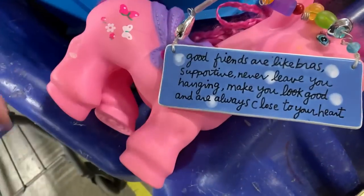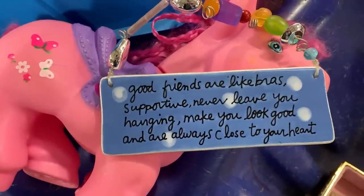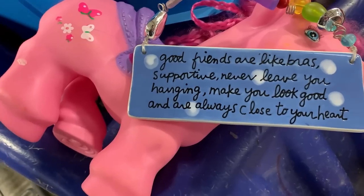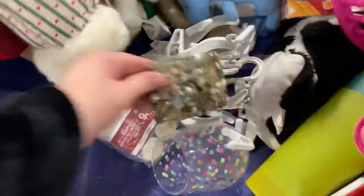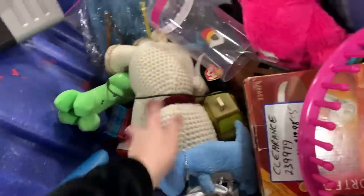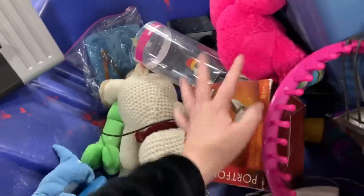Good friends are like bras. Supportive. Never leave you hanging. Make you look good and always close to your heart. That cracks me up. Oh, here's the top, maybe. I don't know. You're just like a bra. You're so supportive. You never leave me hanging.